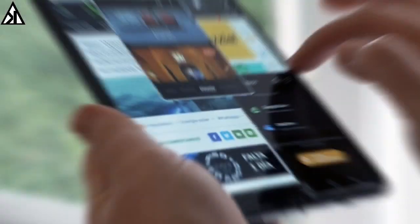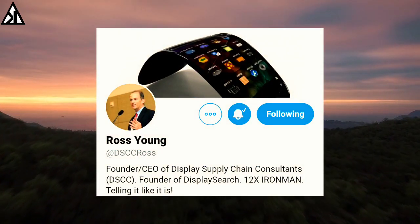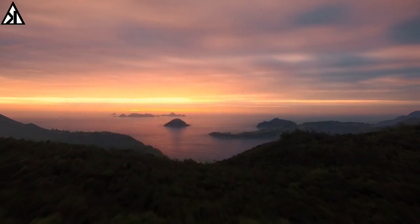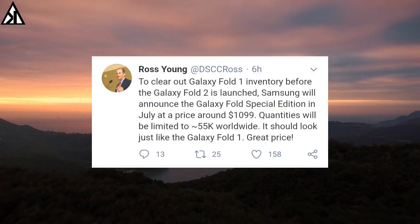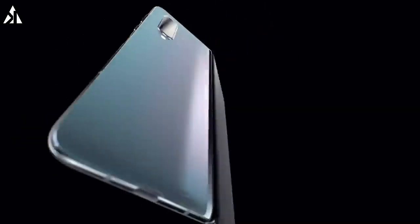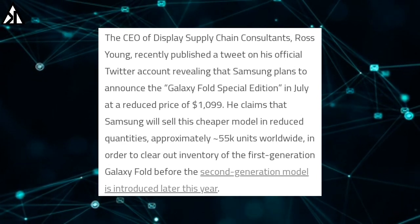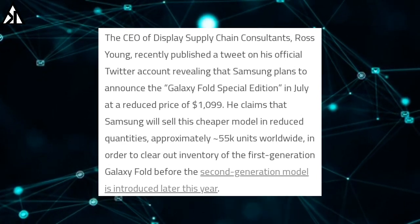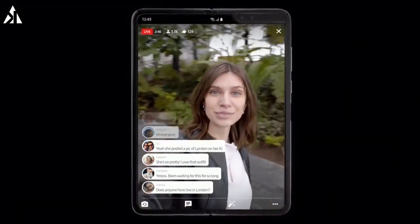to just $1,099. Talking about release date, the CEO of Display Supply Chain Consultants, Ross Young, recently shared that Samsung plans to announce the Galaxy Fold Special Edition, that is the Galaxy Fold Lite, in July. He also claims that Samsung will sell this cheaper model in reduced quantities, approximately 55,000 units worldwide, in order to clear out inventory of the first generation Galaxy Fold before the second generation model.